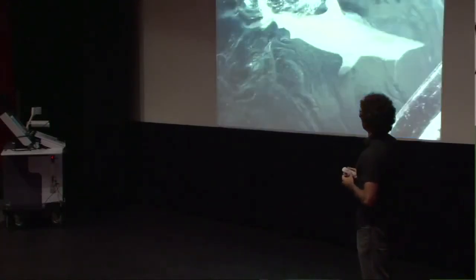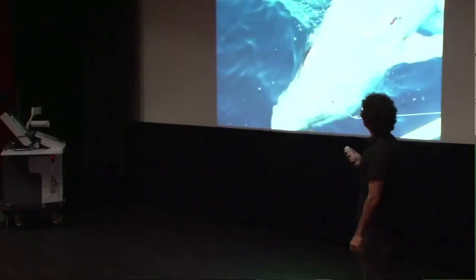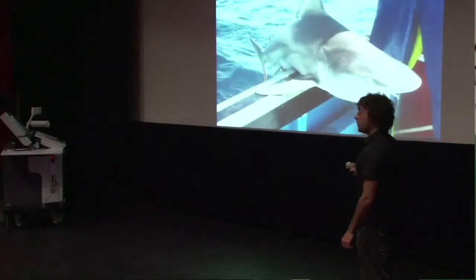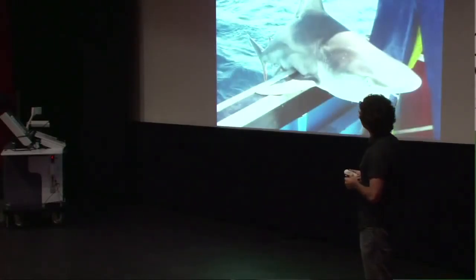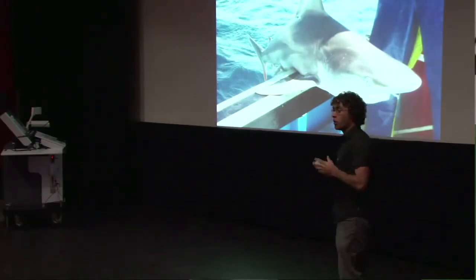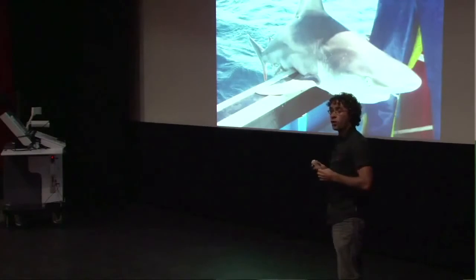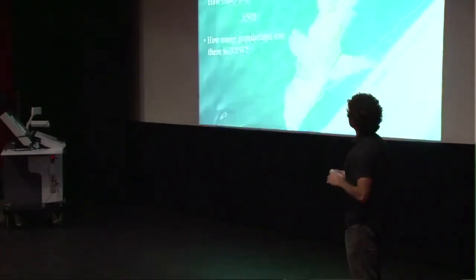And those three species are the spinner shark, the dusky shark, and the species that is caught the most frequently is the sandbar shark. So like I said, these three make up the bulk of the commercial catch in New South Wales waters, and because of that, I'm focusing on those for my research.